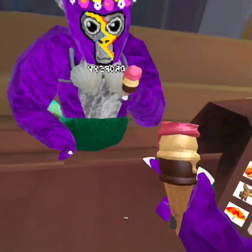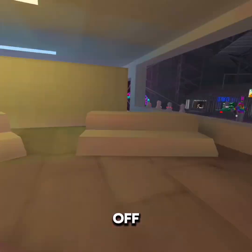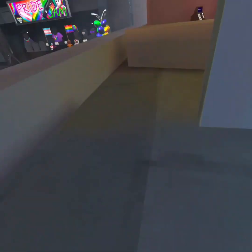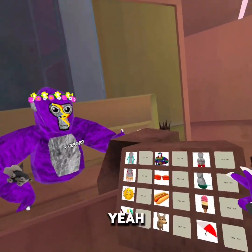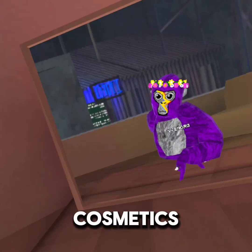I forgot to unequip the things. So, yeah, oh yeah, I forgot to tell you, there's a glitch where you can't take this off. I haven't actually experienced it before, but I'm gonna try on some different things to see if I can get rid of it. Alright, anyways, so there's this. Oh yeah, you just put on a shirt to get rid of it. If you can't, then put on a shirt and then unequip the shirt. Then there you go, you can get rid of it. And that's all the cosmetics in this update.